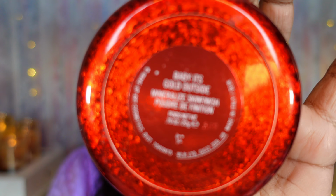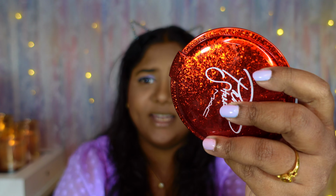Since it's holiday season, I wanted to use my Patrick Star limited edition highlighter. You won't be getting this now. Patrick Star collaborated with MAC, but this is my favorite and it's still amazing. I really love it. Every time there's Christmas or New Year, I use this. Baby, it's gold outside. I really love the packaging and everything. Patrick Star is my favorite when it comes to collaborations because everything he does is amazing. I've not tried his own brand, but whatever he's done with MAC was amazing.